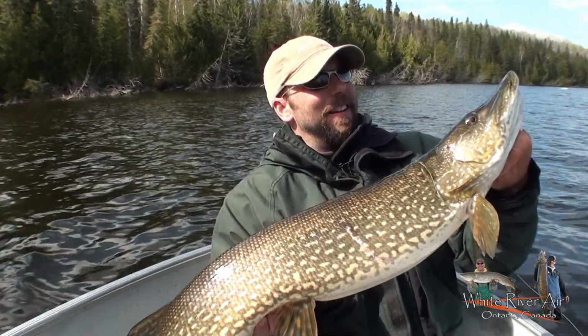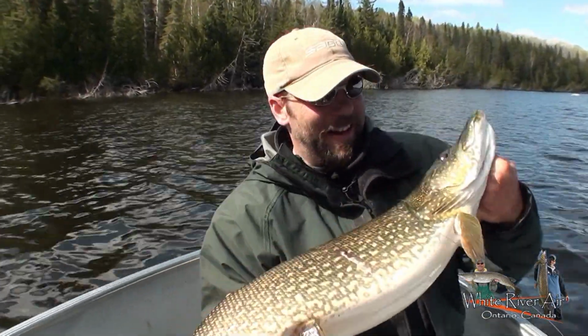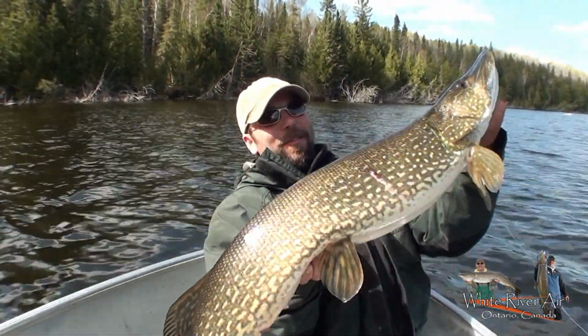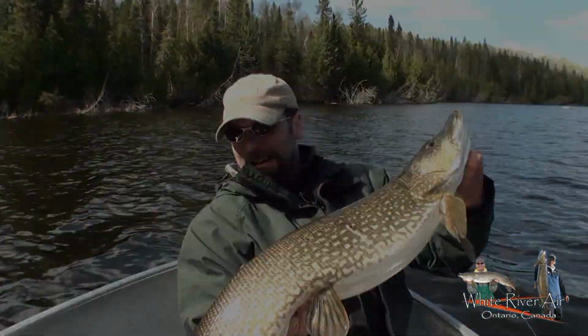That is a giant fish, man. Dude, how long do you think he is? 45, 46? At least. It's a good fish. And fat, thick, and heavy.